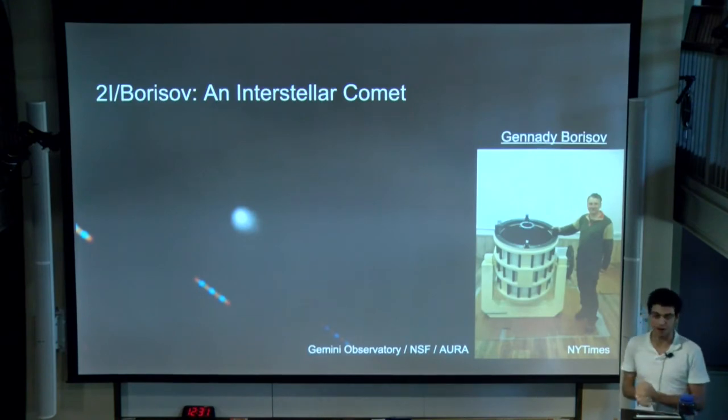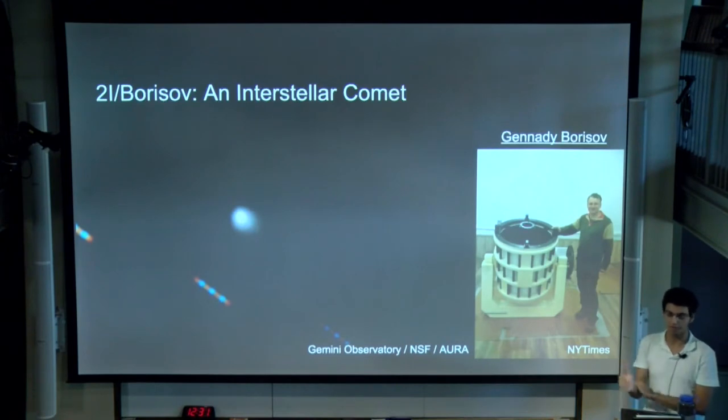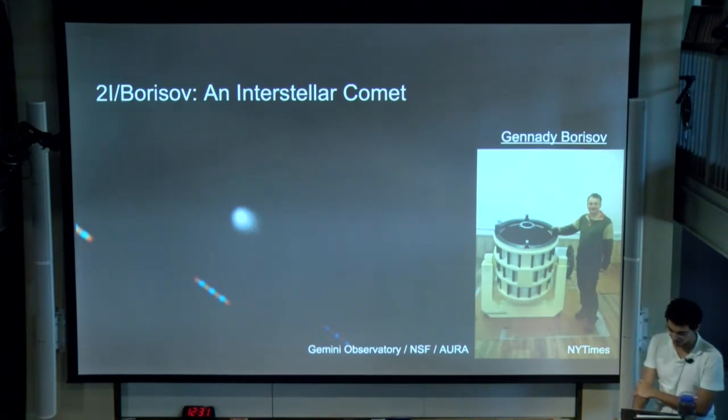From what we know so far, it looks fairly similar to solar system comets, including its spectra. But there's a lot of things we don't know about Borisov right now. It's still on its way in. It hasn't crossed the ecliptic, so we'll have several months to observe it. But one of the things we don't know about Borisov is its size. What is the size of its nucleus?